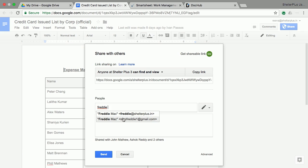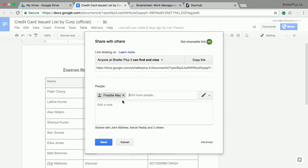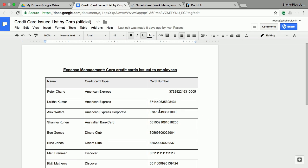Notice what happens here. Rina probably has communicated with Freddie on both personal and company email, and both of them showed up. Rina is in a hurry, so she clicks on the Gmail address. It just shows Freddie Mac now, so she'll try to send this. And what happens is DLP detects that that is going outside of the domain, tells Rina that this cannot go outside of the domain, so I'm blocking this. And once you click OK, it actually allows you to go back to the same screen and make the changes that you would need. So how does this magic work?